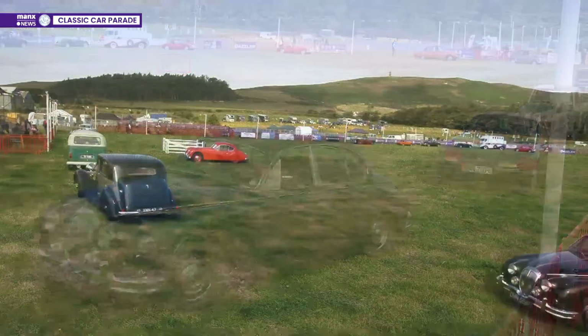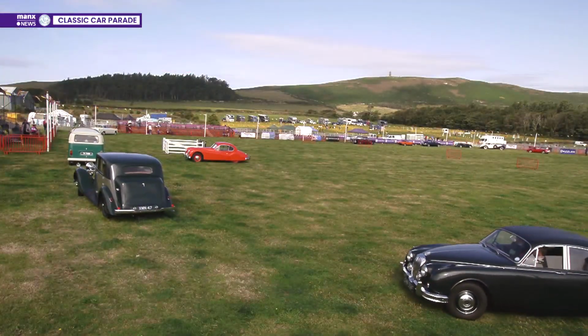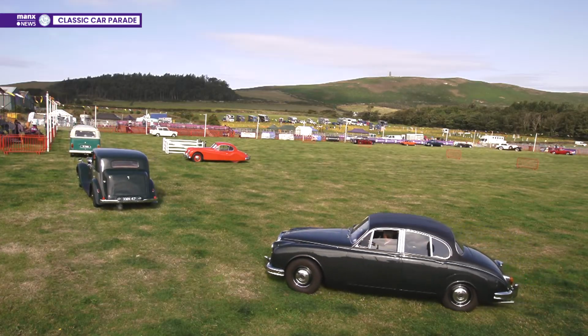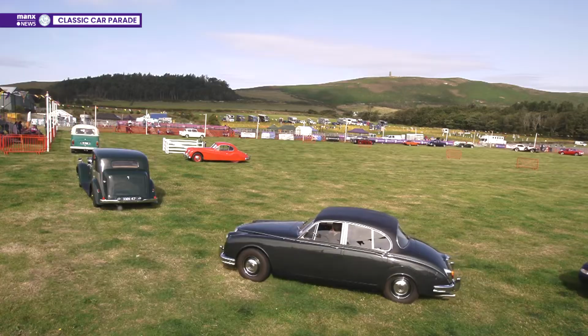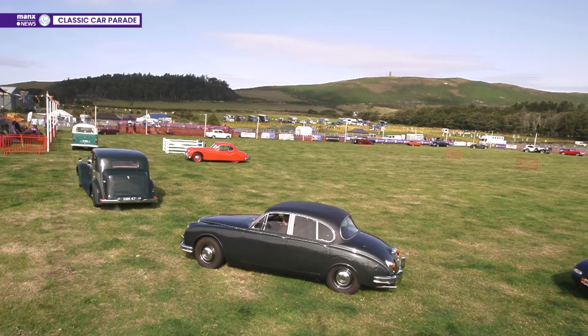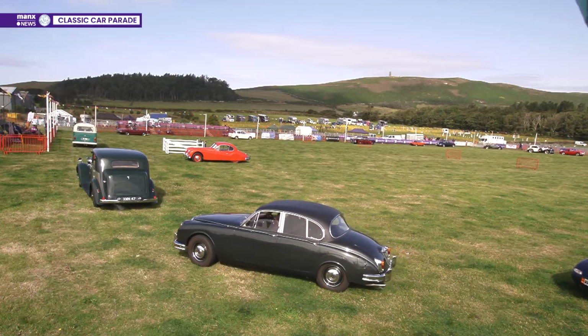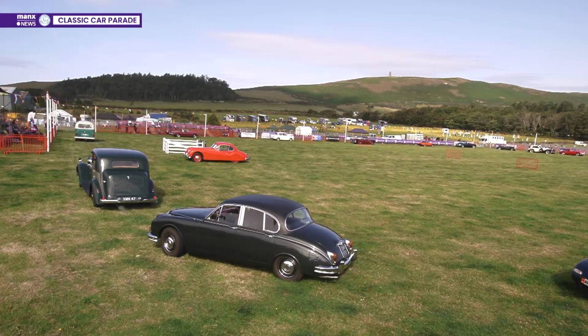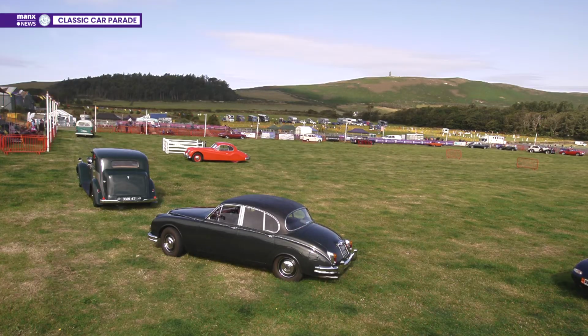We move to Germany now, and we've got a Volkswagen minibus. If you used to go back in the 50s and 60s on your holidays to ski resorts, they were the vehicles that ran you around everywhere. Rear engine, rear wheel drive, good traction in the snow.